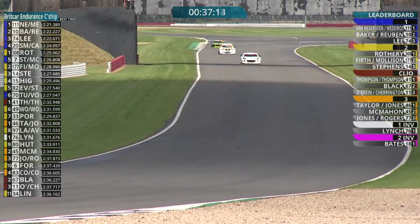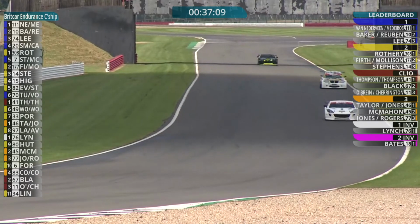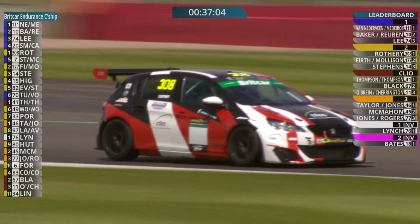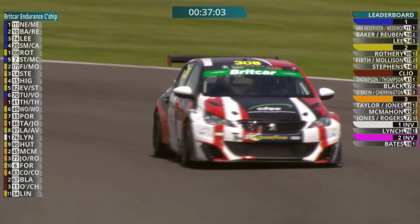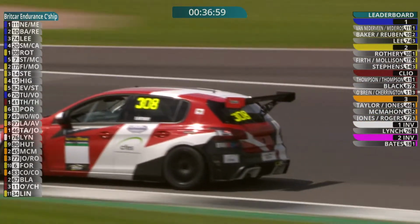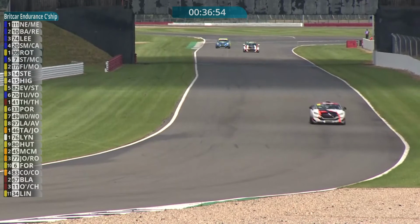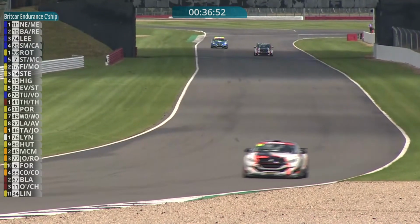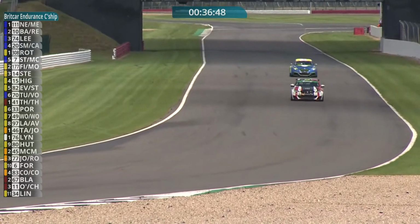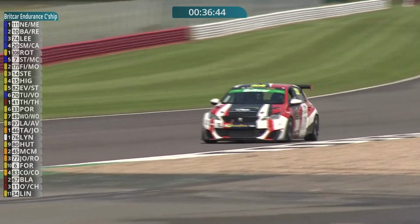The Clio class still being led by the Thompsons. Aaron Thompson is currently 12th overall. James Black second in that division, and the O'Brien Cherrington car in 3rd. Taylor and Jones, the Black Golf, still leads Class 3. Number 45 of Arthur McMahon, his Honda Civic, is now 2nd. And the 2 invitation classes just with 1 or 2 runners in each. Everybody is still going at the moment. The last run-up is the Hancock Smarts Porsche Boxster, which starts at the back of the grid.